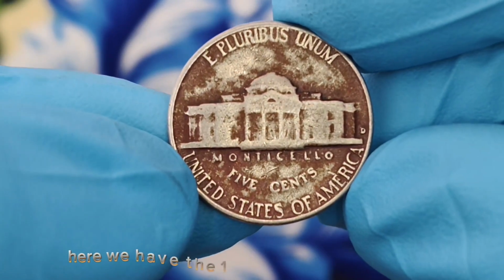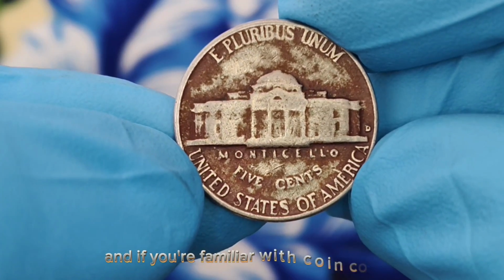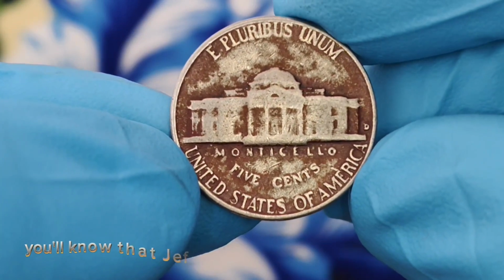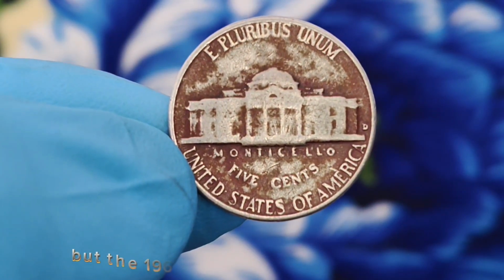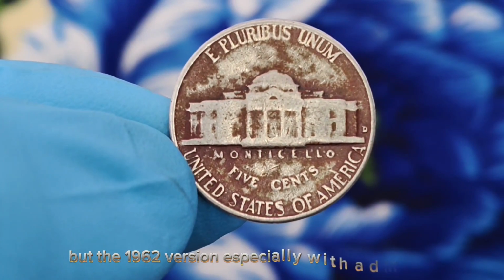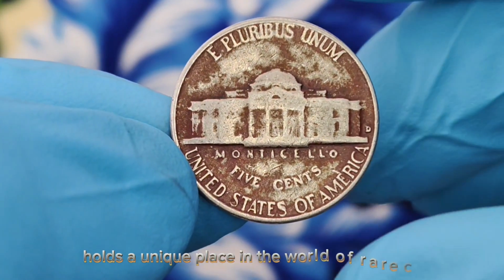Here we have the 1962 Monticello Jefferson nickel, and if you're familiar with coin collecting, you'll know that Jefferson nickels have been around since 1938. But the 1962 version, especially with a D mint mark, holds a unique place in the world of rare coins.